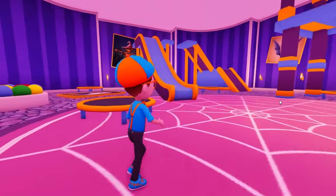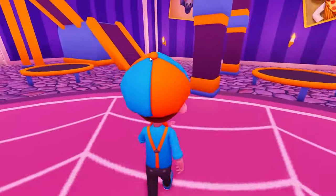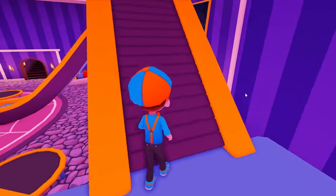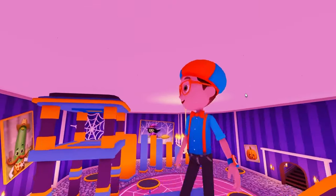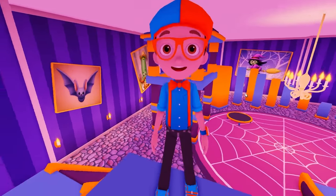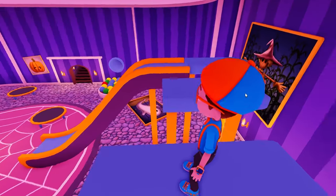That was so cool. Look at that slide. Whoa. Oh, maybe we can go up the ramp and see if Tabs is next to the slide. Whoa, this view is awesome. Tabs! Hello! I don't see her. Can you see Tabs? I can't see her either.